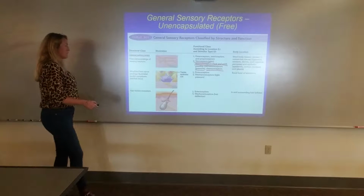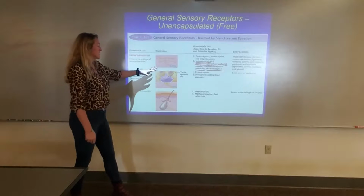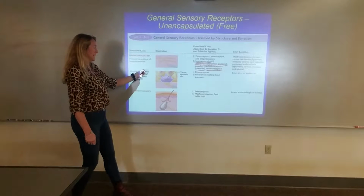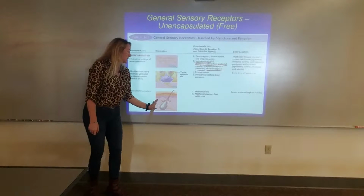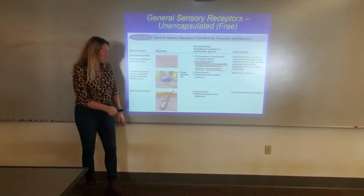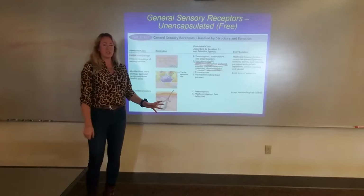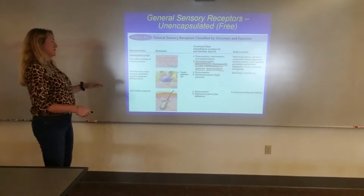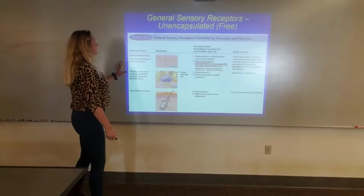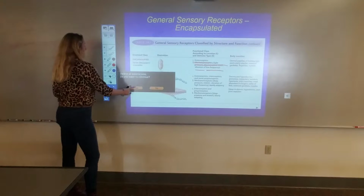There's also some different modified free nerve endings, tactile epithelial cells. These monitor light pressure, so light touch. There's hair follicle receptors. Again, these are free nerve endings that wrap around, remember, the base of the follicle, sort of bulge or the bottom part of the follicle. So hair deflection is what they specifically detect. When the hair deflects or is pulled, they pick that information up. So these are different types of unencapsulated or free sensory receptors.